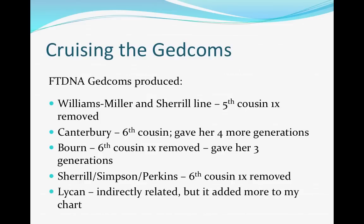My Lycan line, I found an indirect relationship, and we match on chromosomes, so I know there's a connection, but I haven't been able to figure out the exact person yet, which means there's probably a female somewhere who married a name that I don't recognize, or vice versa for my match. So we're still working on that one, but I have a good clue of where to look.